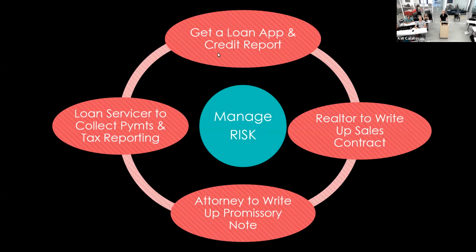Here's how you manage your risk. Get a loan application and credit report. A realtor can write up the sales contract. Have the attorney write up the promissory note. And have the loan servicer collect your payments and handle your tax reporting. And the buyer can pay these fees, not you. They can pay for the loan servicer. There are people who do that.